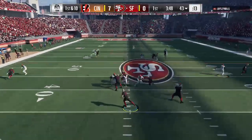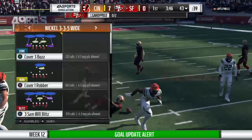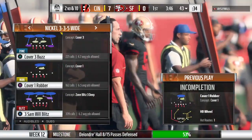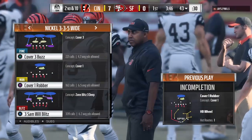Here's Garoppolo on 1st and 10. And his throw is incomplete. This defense not going to make it easy for you. They're a physical group, and we just saw it there on that play. He came in, made the contact, just as he's trying to haul it in.